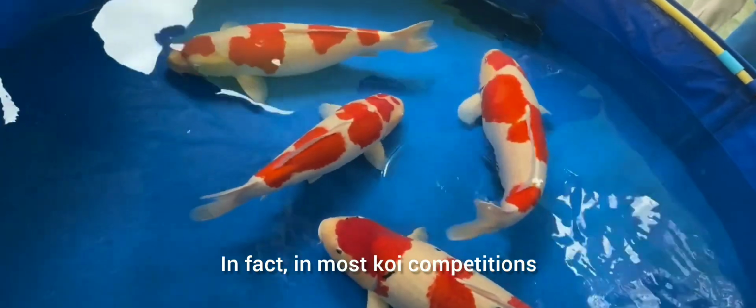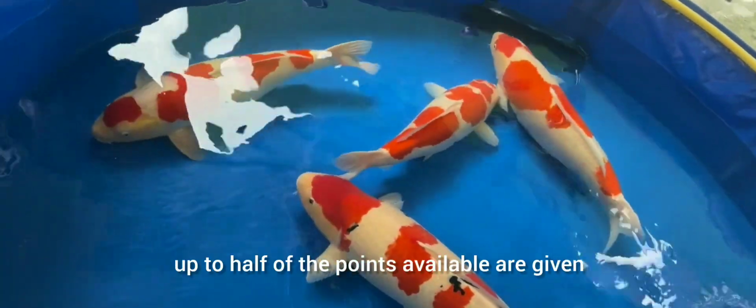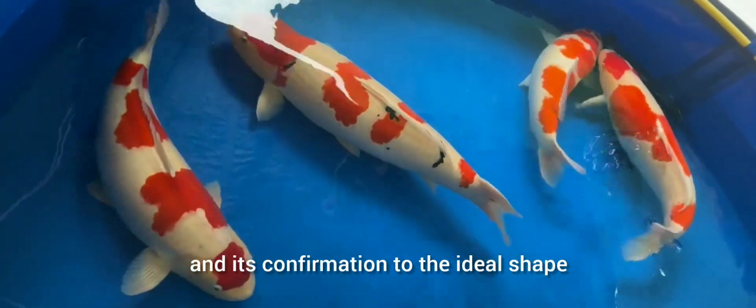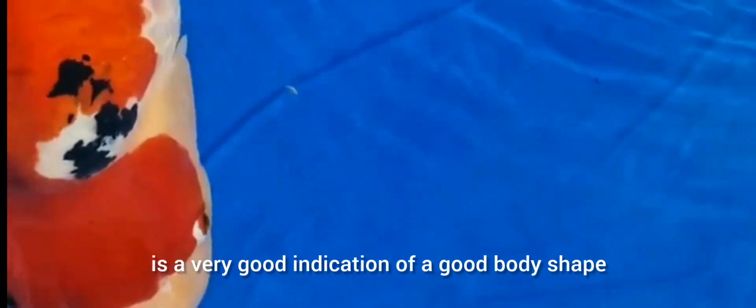As you can see, the body is often the most important factor in a good koi fish. In fact, in most koi competitions, up to half of the points available are given purely for the body, and its conformation to the ideal shape. Size is not as important, because a good body shape in a small koi is a very good indication of a good body shape when the koi is fully grown.